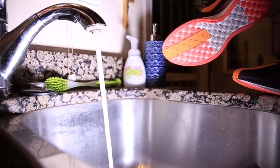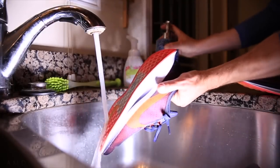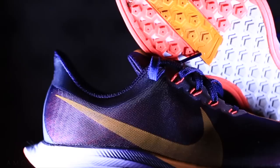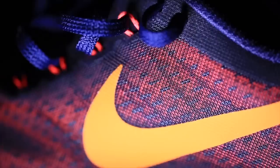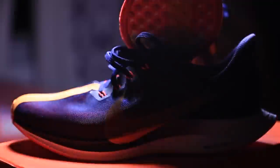I gotta clean them up for you guys for a little cinematic turbo beauty, shall we? Enjoyed those shots. This shoe is a good looking shoe, I must say. They did nail the aesthetic value of this shoe from the upper all the way down to the outsole. It's just a good looking shoe, and hopefully you enjoyed those shots.